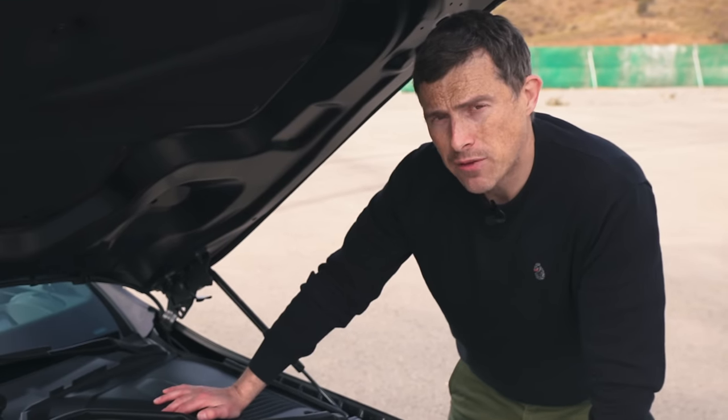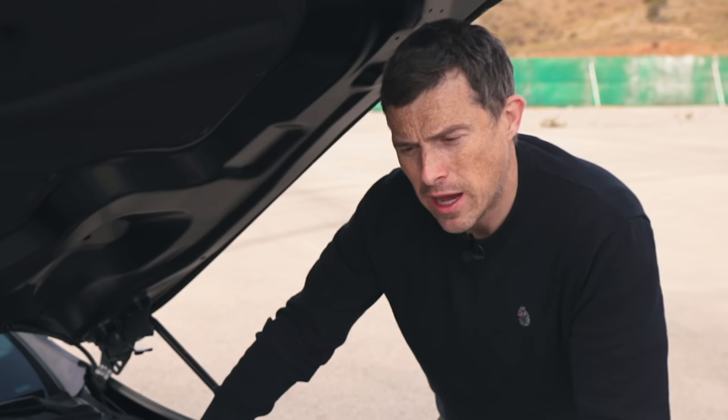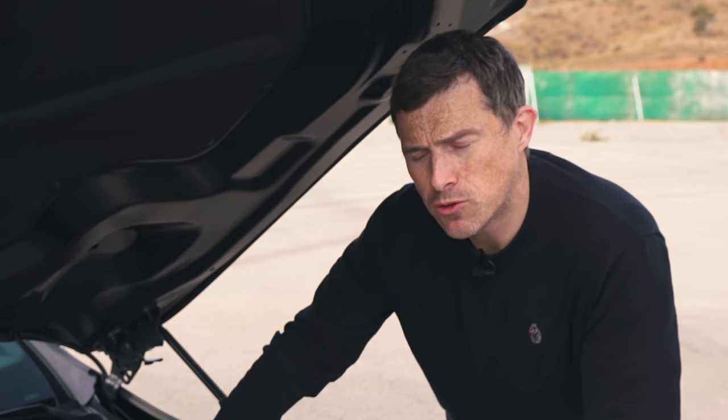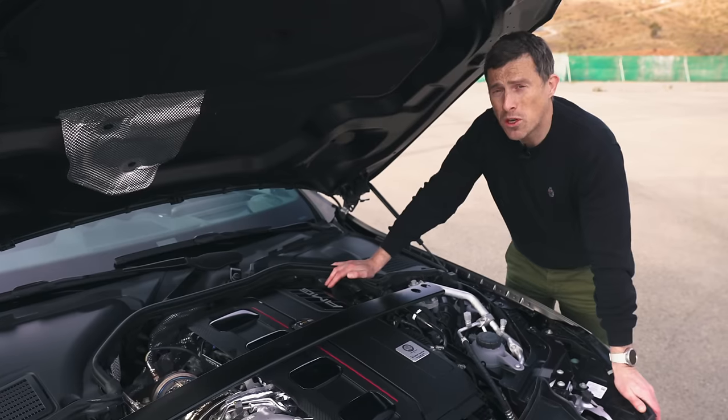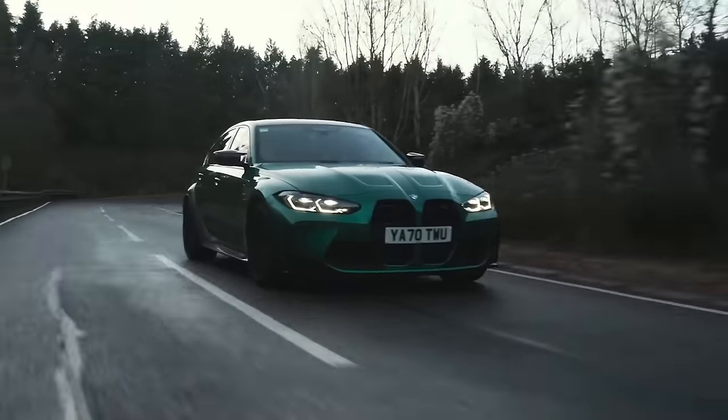Oh, it's confusing. Speaking of which, while this car may have 680 horsepower, it's limited to 155 miles an hour, unless you pay AMG extra for the AMG driver's pack, and then it'll do 174 miles an hour. However, that's still 6 miles an hour less than a BMW M3 Competition can do. And that brings me on to the price.